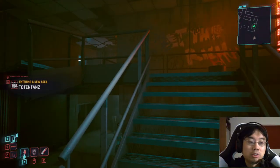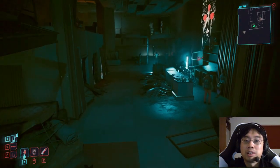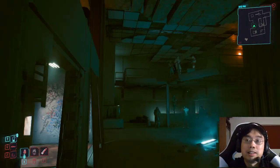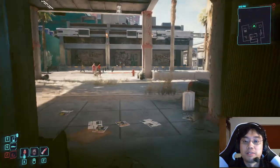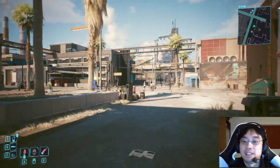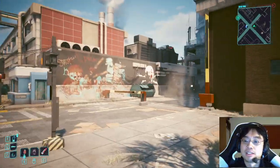Totem Tents, you see that? So it's called Totem Tents. But he's not happy with me and we can't go inside without shooting everybody, so I won't. But inside is dark with high contrast lighting and industrial music. It's a neat EDM club. An EDM club run by a gang who is very violent and very into machines.